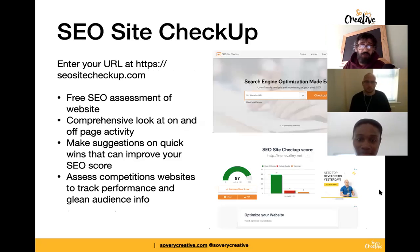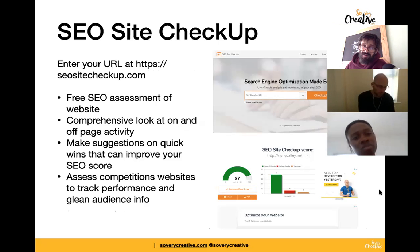Okay. Next one is not really a tool as such, but a website that I think it's always well worth everybody stopping by, even if it's on a six-monthly basis. This is a site called SEOsitecheckup.com. And you can see on the right-hand side there, you put your website address into the orange bar at the top, and it will then trawl all of the various on-page and off-page metrics that it needs to deliver a complete SEO checkup on your website.